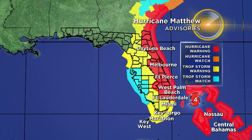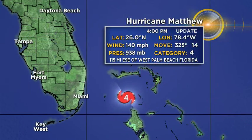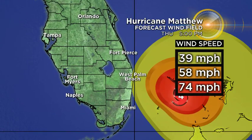We do have a hurricane warning right now in effect, in the red color here, basically from Daytona Beach, Melbourne, Fort Pierce, down to West Palm Beach. You head into the west coast of Florida, Tampa Bay, we have a tropical storm watch and a tropical storm warning, indicating that you could see a wind gust maybe of 39 miles per hour, but really this is a storm for the east coast of Florida. Right now, a Cat 4 hurricane as of this afternoon, winds blowing right around 140 miles per hour.